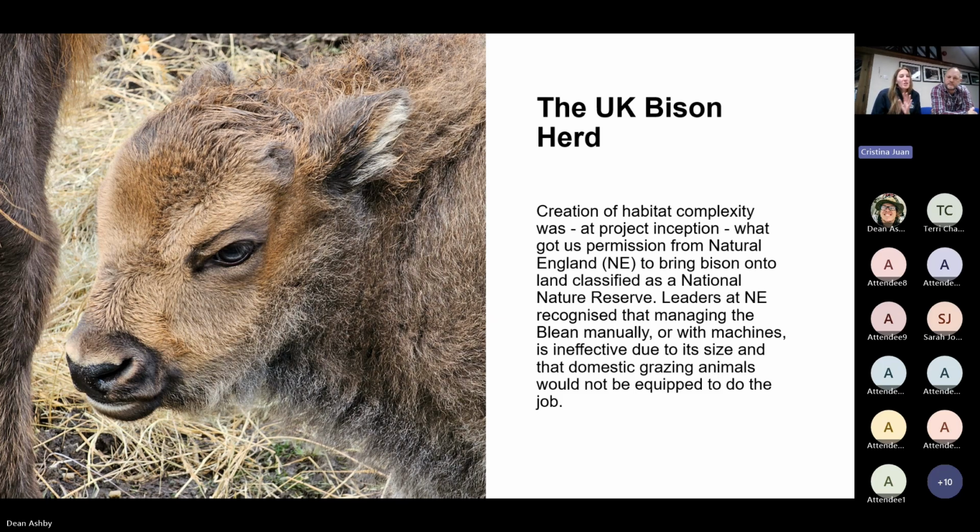And so Natural England recognized that that is a very important factor in managing the Blean specifically, but ancient woodlands effectively. And what we've been doing in the past, as Simon mentioned, is going in with machines, but due to the sheer size of our site, it's quite difficult, especially the West Blean, which is extremely wet in the winter and extremely dry in the summer. It can become quite a challenge to reach certain areas that we as humans just reach with difficulty, whereas the bison can get in anywhere.